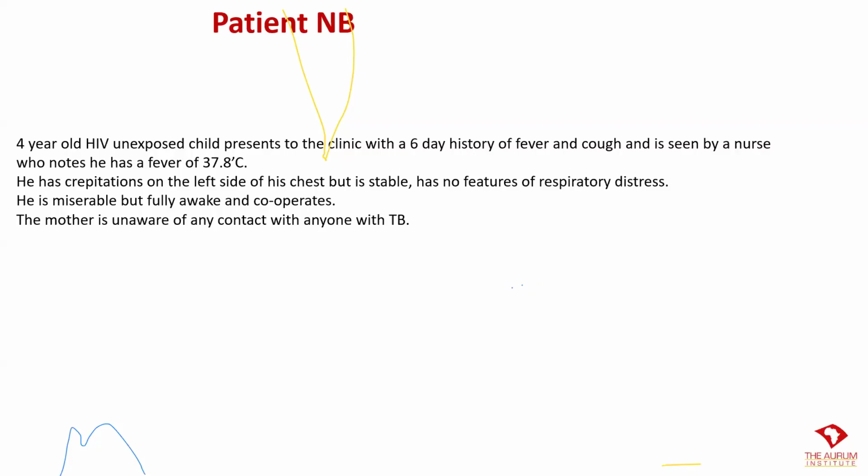And okay, here's one. Is it recommended to start TB treatment empirically while waiting for bacteriological confirmation? And if you did and later culture is negative, can you interrupt the treatment? Okay, good question. And absolutely you would, if you've got enough other evidence. Remember, the lab is not really as helpful in peds TB as it is in adult TB. So you usually have to start empirically.